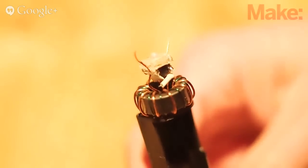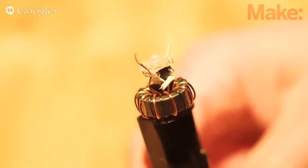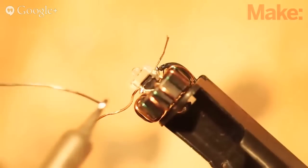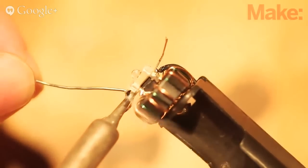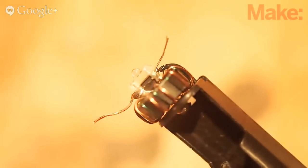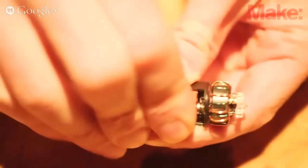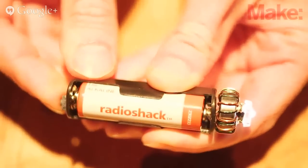Run the black wire from the battery case through the negative side of the LED assembly, and the bare copper wire through the positive side of it. Pull the wires out to cinch the LED assembly tight against the toroid. Once everything's in place, strip and sand the wires and solder them to the assembly. Trim the excess wires, install the battery, and you're done!